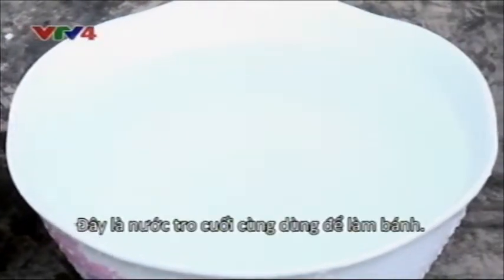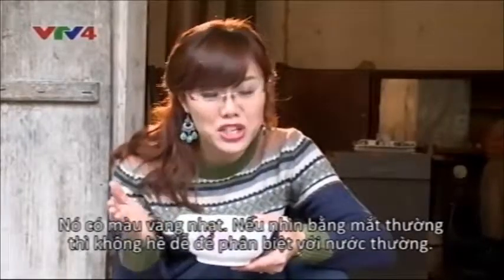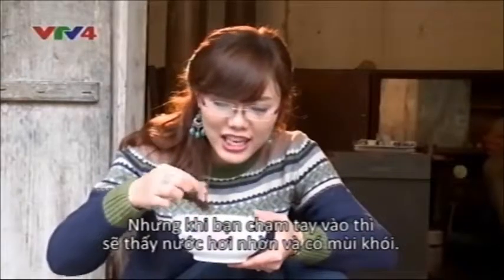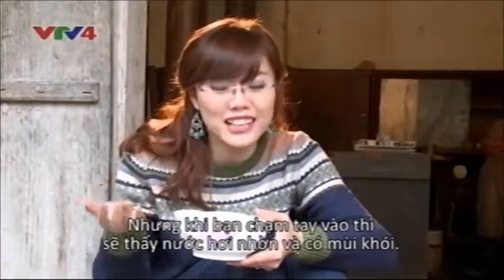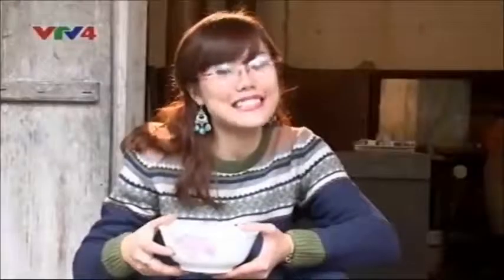So this is the final water. It has this light yellow color, which is not easy to distinguish from normal water if we just look at it. But when we touch it, it is a little bit oily and it smells like smoke. So now we're gonna add this water to the sticky rice.